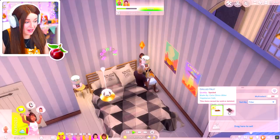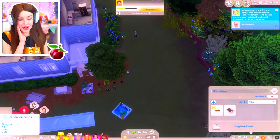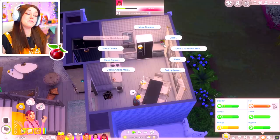But two, he helps out a lot. So with Ash home, I think we've got enough household funds. And usually I would get someone to bake you a birthday cake, but you want to max out the baking skills, so I'm actually going to get you to bake your own.